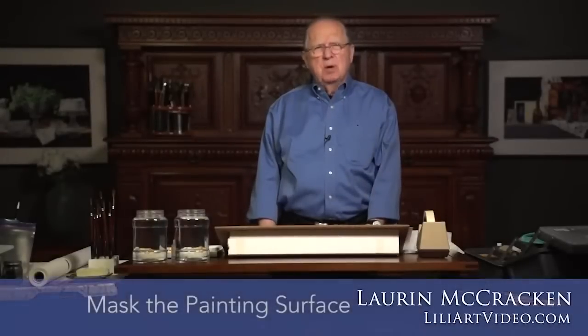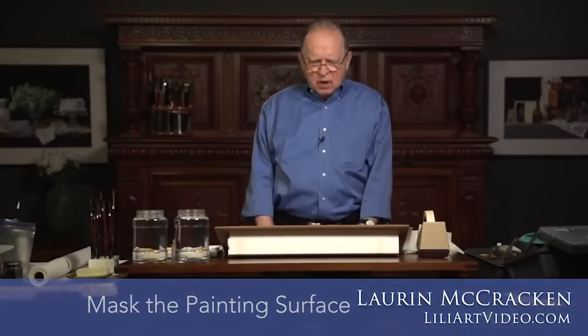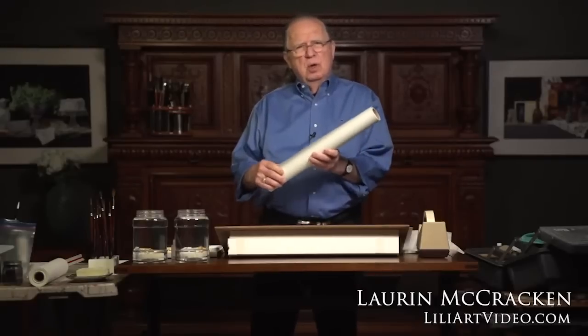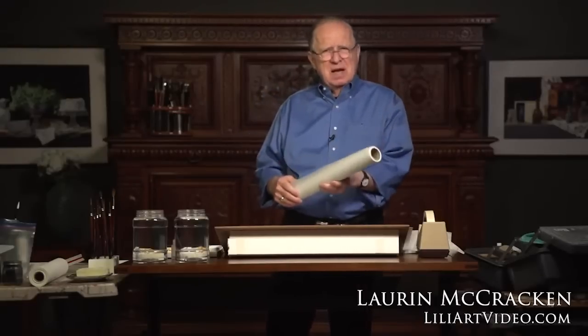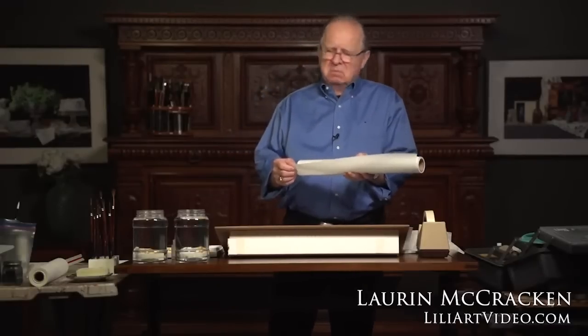Now let's get into the process of creating this still life painting. First thing I'm going to do is I'm going to take lightweight tracing paper. I recommend that you buy it in a roll. It's a lot less expensive than buying it by the sheet. And buy the thinnest paper you can.